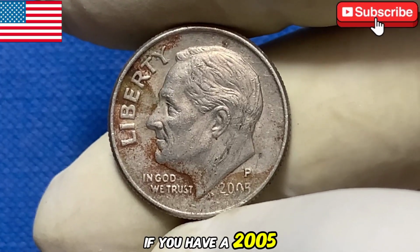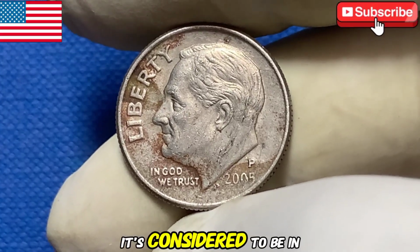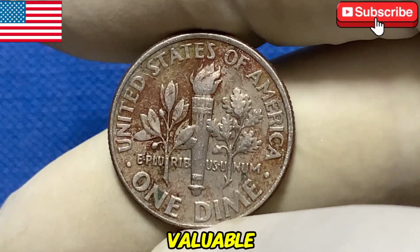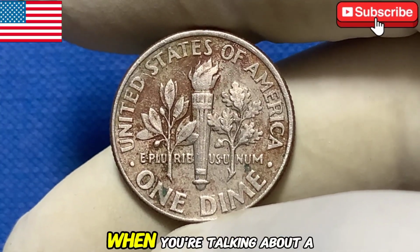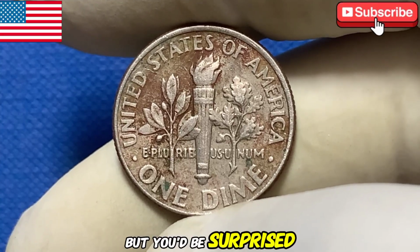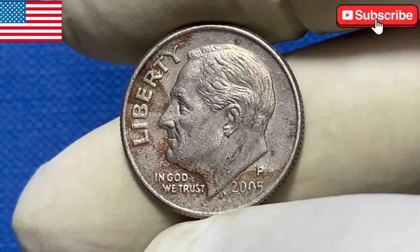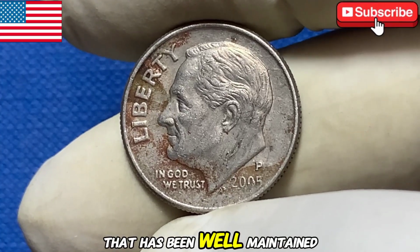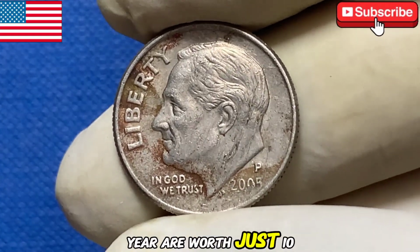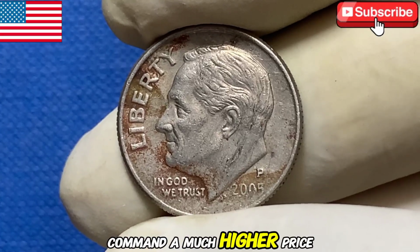If you have a 2005P Liberty dime that's in mint condition, meaning it shows no signs of wear or damage, it's considered to be in uncirculated condition. Uncirculated coins are much more valuable than those that have been used in everyday transactions. When you're talking about a coin from the mid-2000s, you might not expect it to be worth much, but you'd be surprised. Coins that are preserved in perfect condition are always in demand. A 2005P Liberty dime that has been well maintained could be worth much more than its face value. While most dimes from this year are worth just 10 cents, a high-grade, uncirculated 2005P dime can command a much higher price in the collector's market.